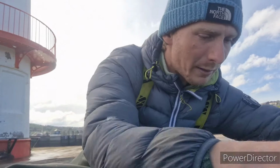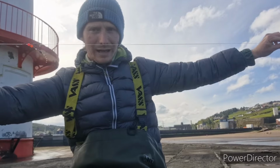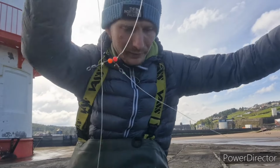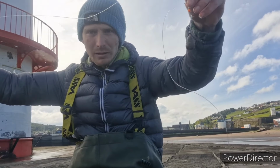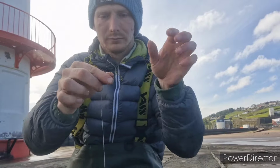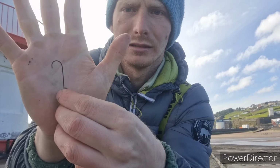I'm just using two hook flapper rigs, which I've made myself. I like to use about a 3.5 foot snood hook length on each hook length. I'm using two hook lengths, and obviously there's a 2 ounce bomb on the bottom with size 2 Kamazan hooks, as you can see.